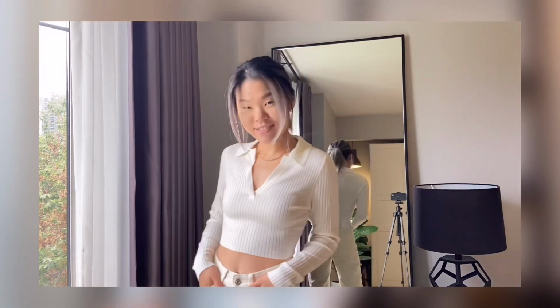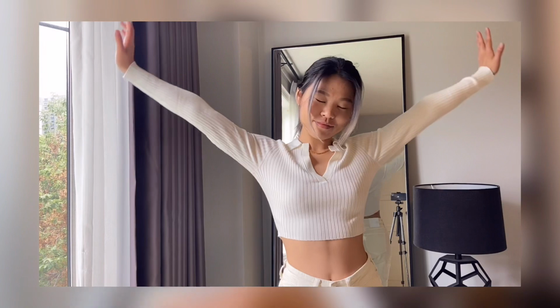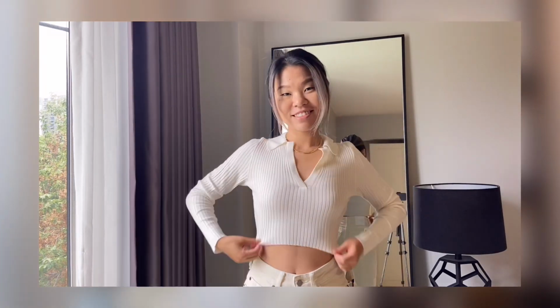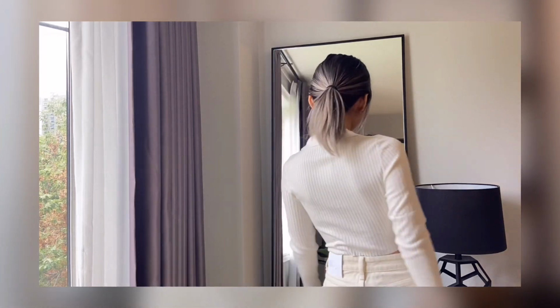I've also had other pieces of clothing from H&M that are made in the exact same kind of ribbed material, and it's been holding up pretty well. So I'm pretty happy with the material. And I also really like the v-neck. It's stopping at a really good place. Definitely has a pretty good looking neckline.